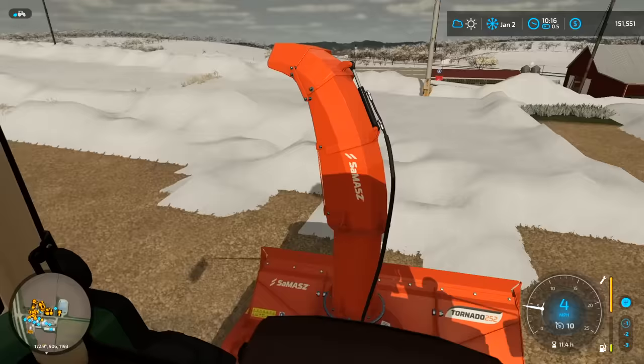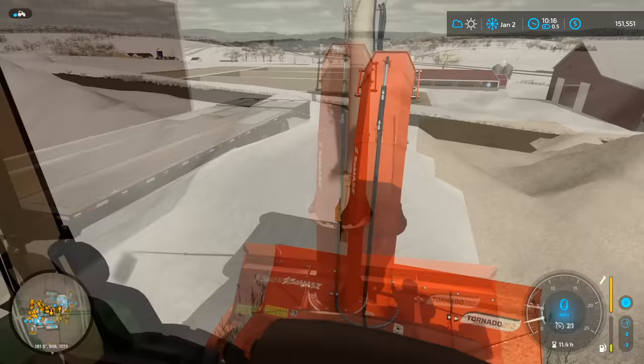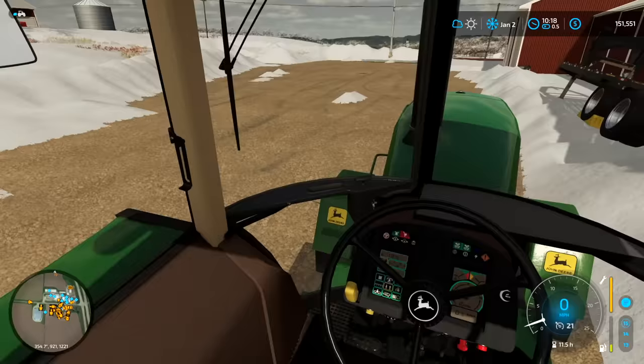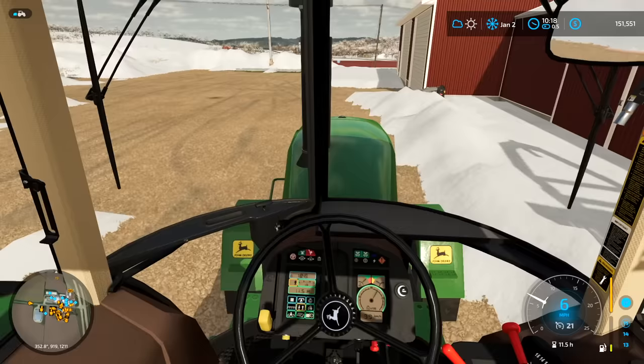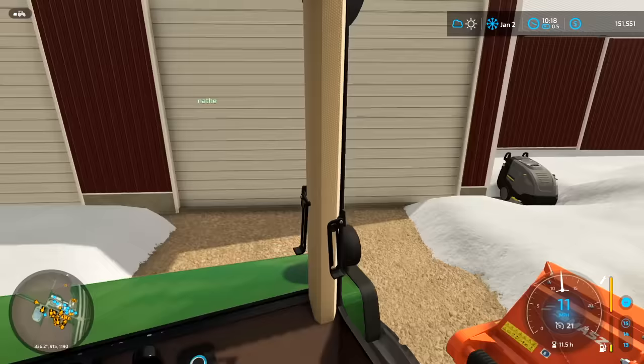I wish we had the animation working where it'd show the snow coming out of there, but I guess it's a multiplayer bug where it doesn't show the snow coming out of the back of it. Okay, we're clearing along the edge of the trailer here. Oh, son of a gun. Okay, we're good. The thing that sucks about the snowblower, check this out, is if you try to go forward while it's still running, it only lets you go 6 miles an hour. In real life, you would fly forward, but it only lets you go 6. So you have to shut off the PTO quick, scooch forward, turn on the PTO, drop her down, keep going. We're getting used to it.